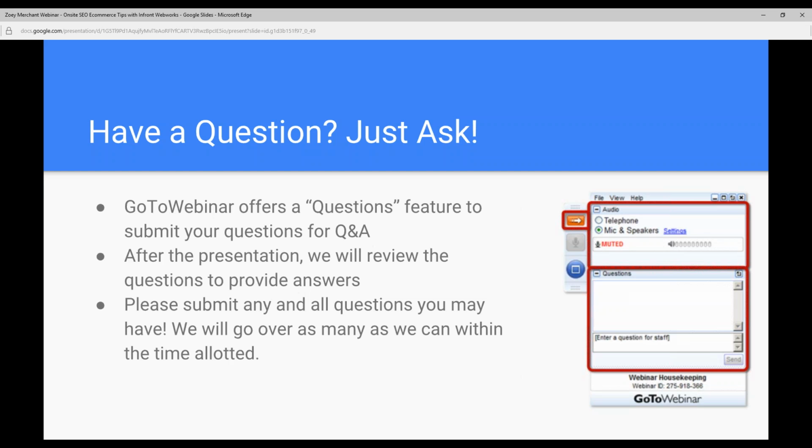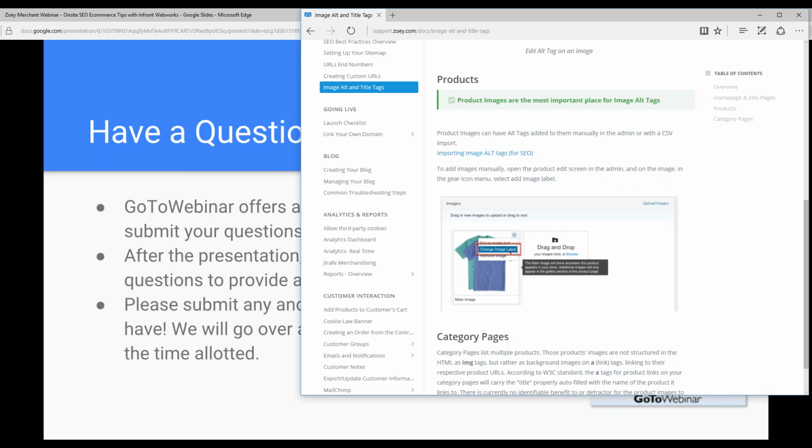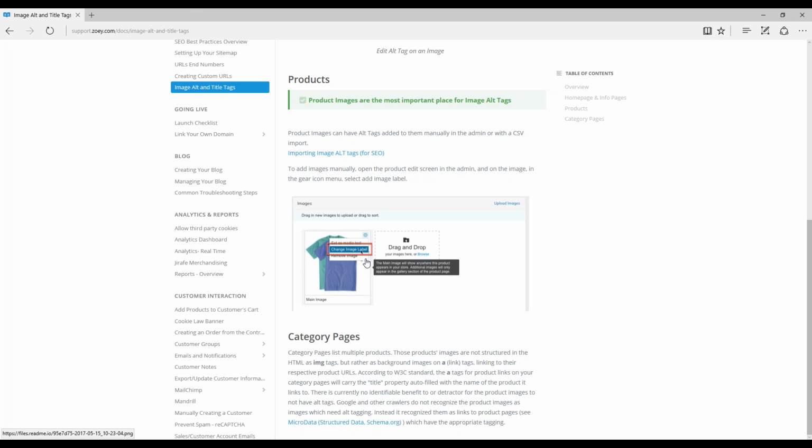So the next question is relating to where do you find the image alt tag and image title tag? When you're working with images, there's a little wrench icon that appears in the top right corner. That is one way that you're able to update them, so that lets you edit it on an individual level. I'm actually pulling up our support documents so you can see it on my screen here. When you're in the images section of your products, there will be a little wrench, and you can change the image labels and do it right there.